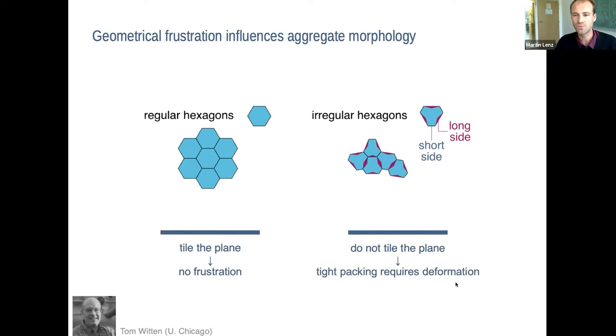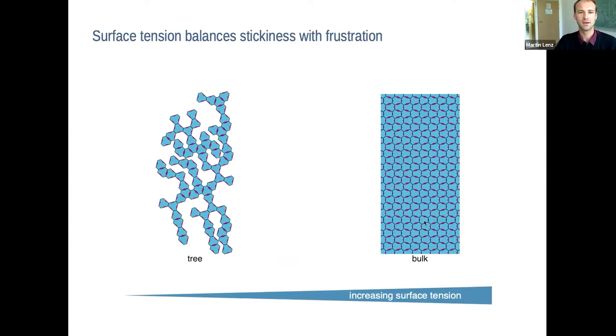So now my question is, let's consider such objects and make many of them aggregate together. What's going to be the most stable object that you can come up with? Well, there are two limiting cases that are fairly easy to understand from the get-go. I told you again, and I'm going to tell it again, there's a competition between adhesion and frustration. And there's a parameter that tells you, if you're not sticky at all or have very little stickiness, then frustration is always going to win.